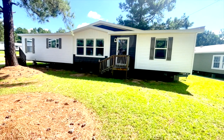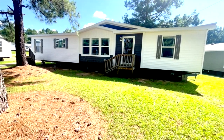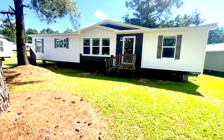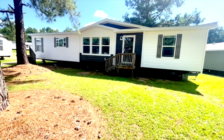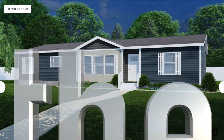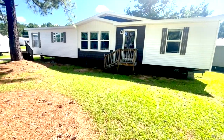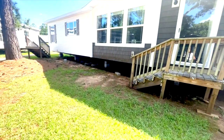Family, again, it's the Mobile Home Diva. This is the Clayton Remington. Wanted you to get an idea for what it looked like from the front. We are out here at Sinclair, Oconee in Milledgeville, Georgia. This house is absolutely beautiful. I want it for myself. Let's go inside and see what it looks like.